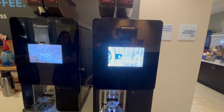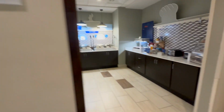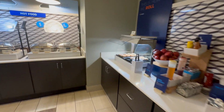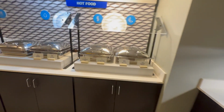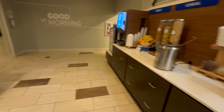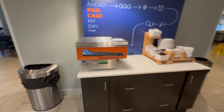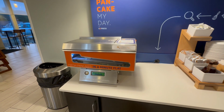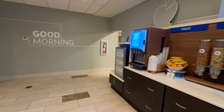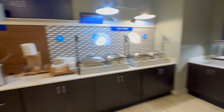Alright, so they actually have a coffee maker here. It's actually grounds the coffee, makes it for you. And then this is their continental breakfast. So yeah. And they have a little pancake maker here, which we're gonna make one of those here in a minute. And then they got an orange juice dispenser. So yeah, pretty cool.